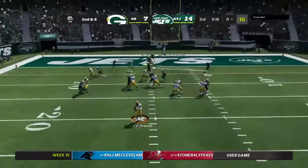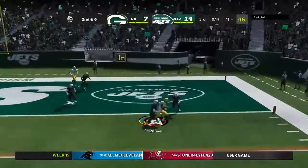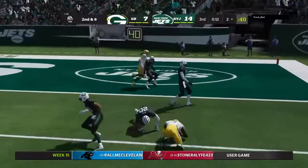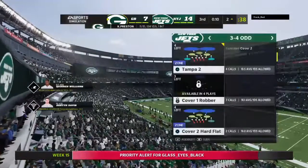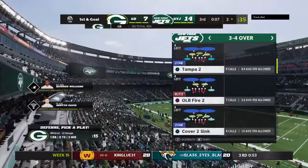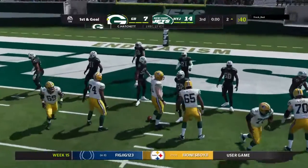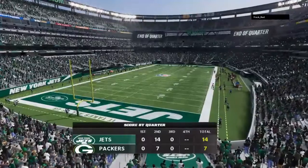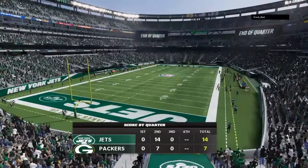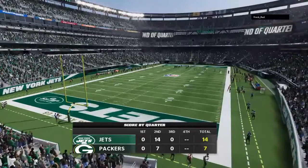Off the play fake. Preston. They'll roll him out right. And he's got it. And he'll be taken down at the 2-yard line. Rookie to rookie on the hookup there, and it's a first down. And that is going to do it for this 3rd quarter of action. You're watching the NFL on EA Sports.